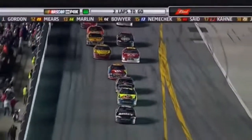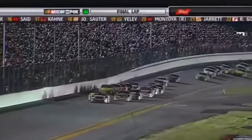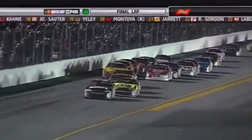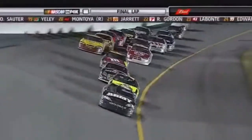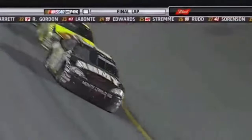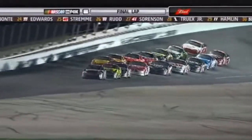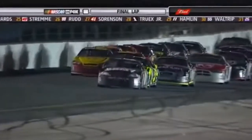Still single file. White flag, one lap to go. Coming to the white, single file behind him. Front four, single file. Here they go. They got to go. They got to get Mark. They got to move him somehow. He gets back to that yellow line right around the bottom, all the way through turn one and two. Mark Martin is driving the race of his life. And there's nobody that's better at holding people off at Daytona.